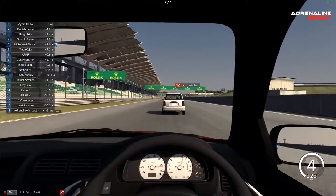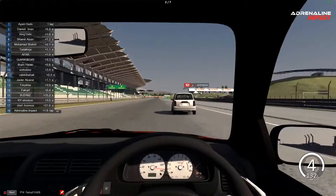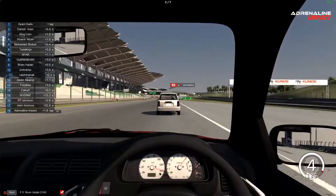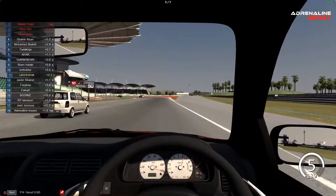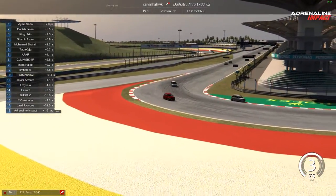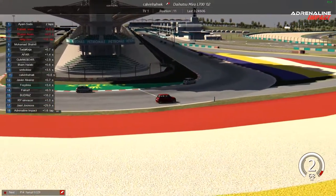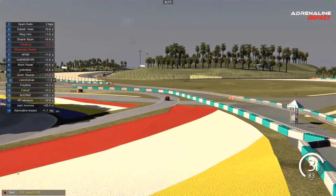Will Calvin be able to do anything about the car up ahead? Coming into the braking zone there, Shukran trying to break the slipstream effect, but unable to do so. He goes defensive, Calvin Ha goes around the outside. Will he be able to make a move, go around the outside? He's pushing the car as hard as it'll go, but unfortunately he's had to go in the pits.